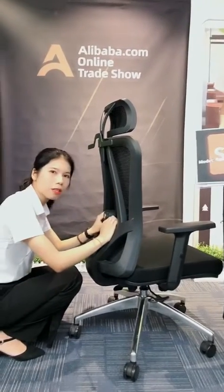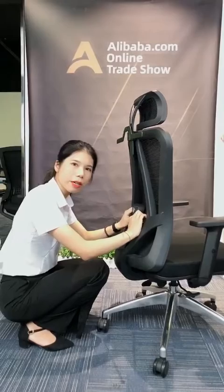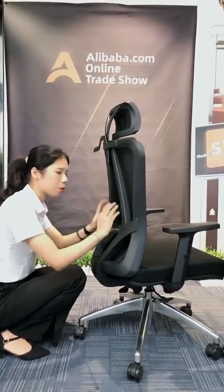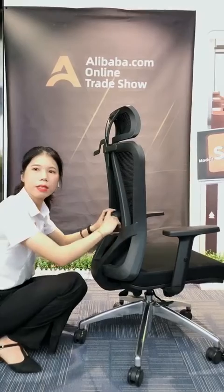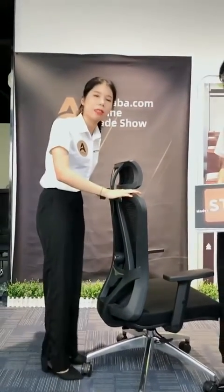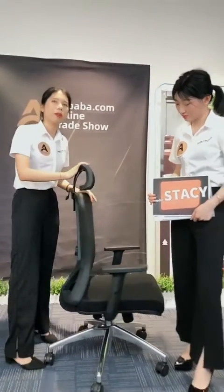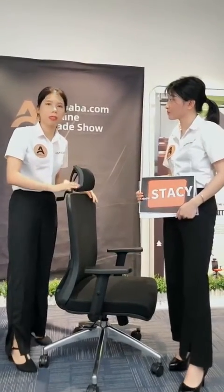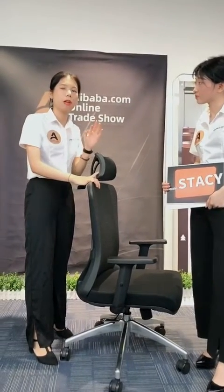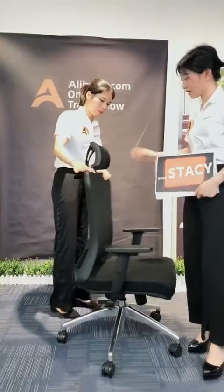These chairs are very popular, especially in the South American and North American markets, because it has 2D lumbar support, and it gets much good feedback from our customers. Customers in South America and North America order well, about 100 to 200 pieces per order. It's very hot.